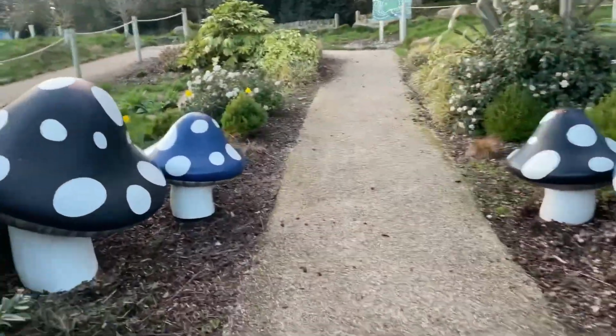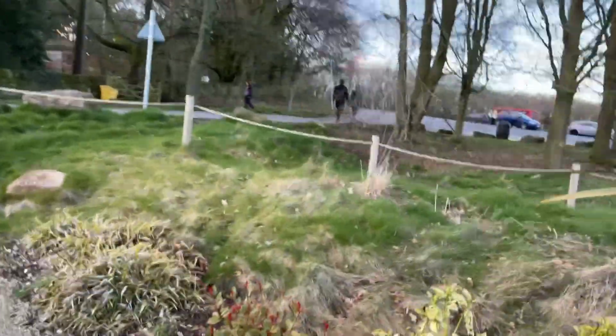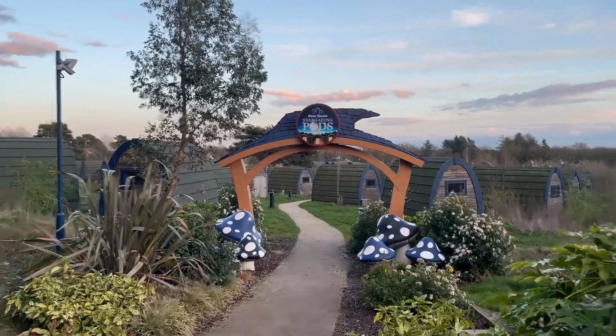So I think this is the entrance to it, isn't it? I have a feeling in a minute when I turn around, I will show you. And that's the car park there where we park. So we're right there. Yeah, that's the nice entrance.